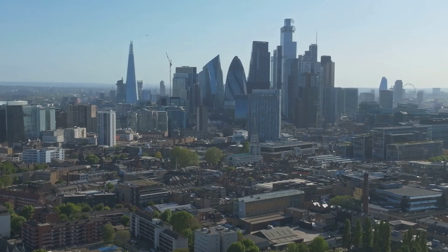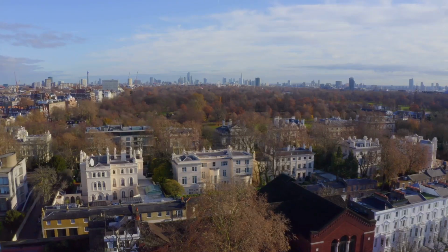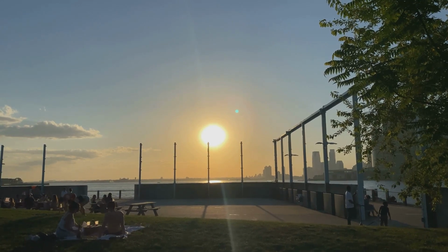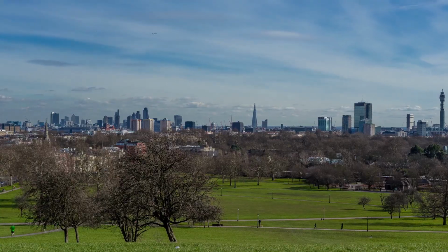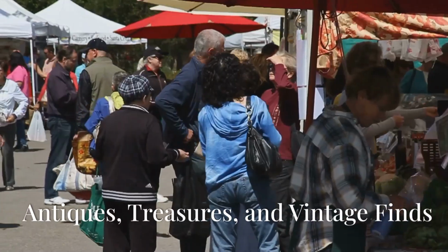For those breathtaking panoramic views of London without the hefty price tag of the Shard, head to Primrose Hill. This grassy knoll offers stunning 360-degree views of the city, making it the perfect spot for a picnic with a view. Pack a basket with goodies, grab a blanket and soak up the sunshine while you admire the London skyline. It's a popular spot, so get there early to snag a prime spot on the hill.